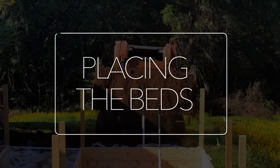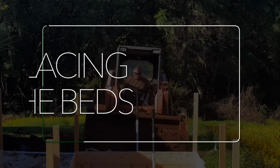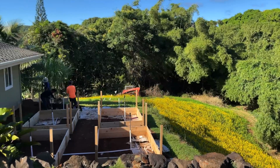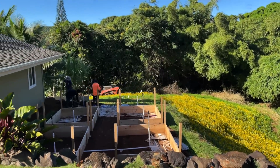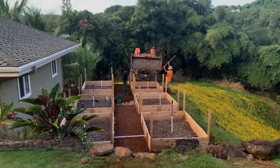You'll see in the video that at first we were only able to fit 4 beds because the space wasn't big enough. And as we brought in more dirt and gravel and leveled out the land, we were able to have enough space to fit in the last 2 raised garden beds.